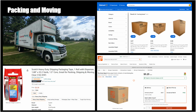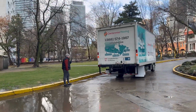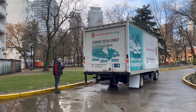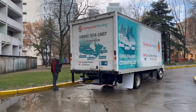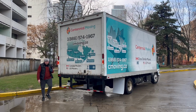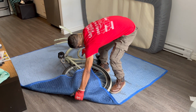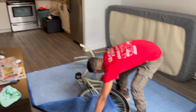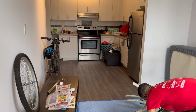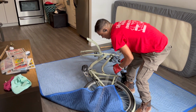On the day of the move, their truck was on time for picking up our items. There were two people and they both worked very hard in terms of picking up our heavy boxes and placing them carefully in the truck, labeling each and everything, especially the breakable glassware. They also disassembled our bikes and furniture and packed them in blankets before placing them in their truck. The whole process was very easy and seamless.